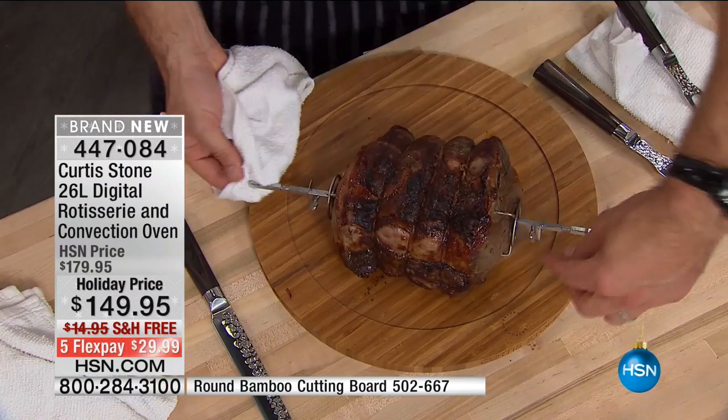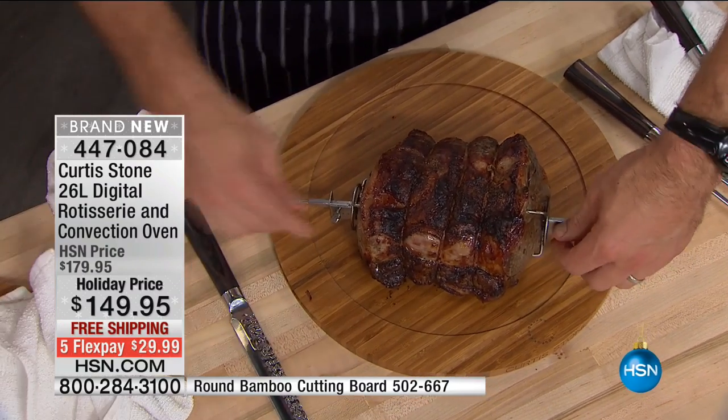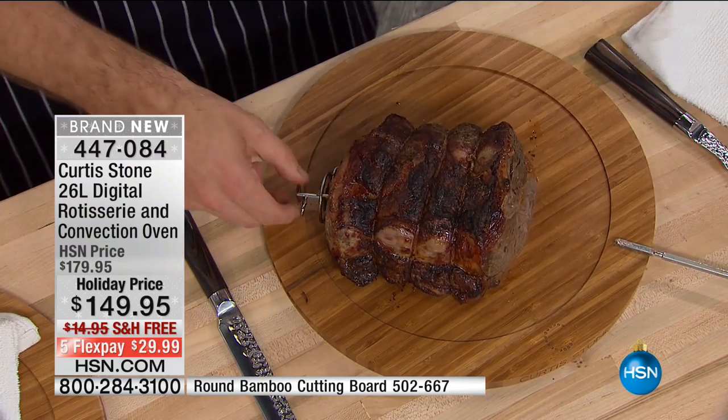It's that easy. There's a couple, you can see those little pieces there. You can just untwist them, just like that. And then, of course, you pull the spikes out. The entire thing will remove just like so.